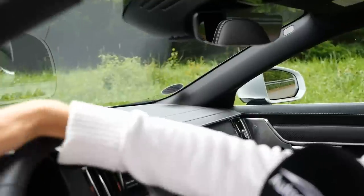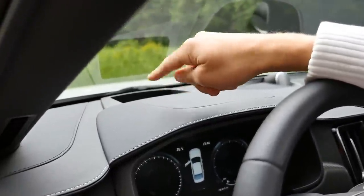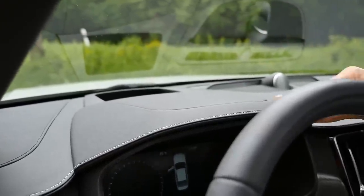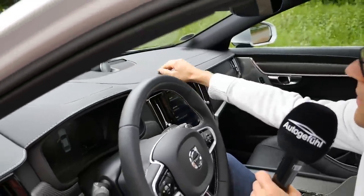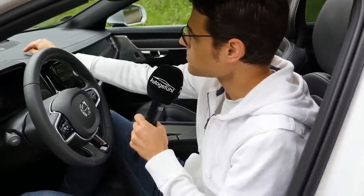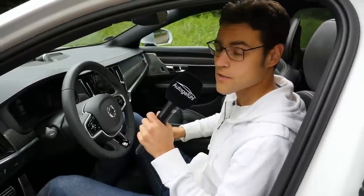And if you look at the dashboard here, for example, a lot of the parts are also leatherette. It depends on which parts you have, but it's really hard to differentiate nowadays because the quality is so good. Meanwhile, in the Bowers and Wilkins system, they also have an additional speaker right there. It's also very prominent. Design-wise it also plays a role.